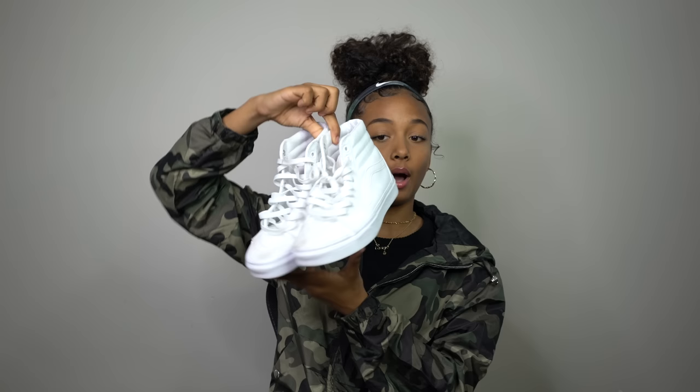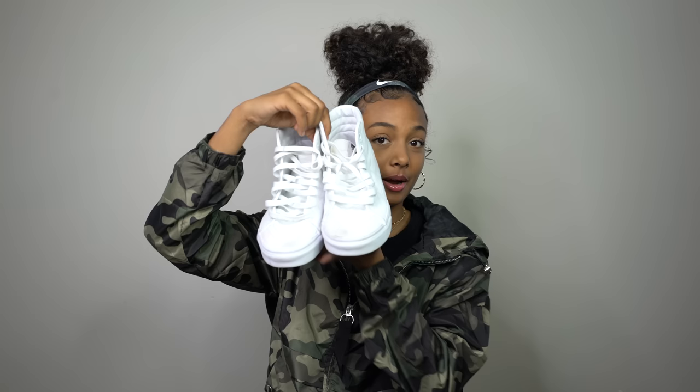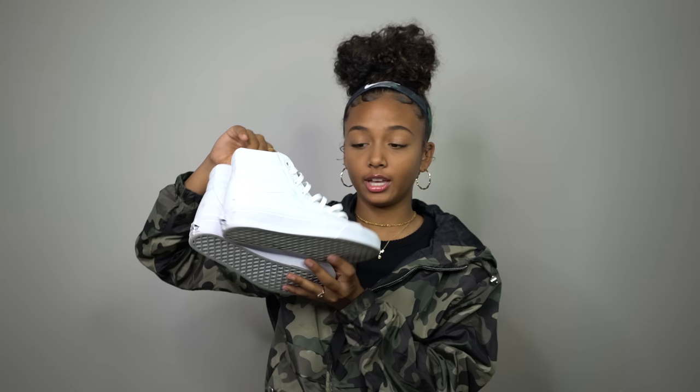And then I have a pair of all white Vans. Okay, these, well, no all white shoe is gonna forever be white. So they're a little bit dirty, but that's okay. I still rock them. I really like them. They go with a lot. This is one of my favorite high top Vans. I just wish that they wouldn't get dirty. I need some crep. And lastly, for the Vans, I have the black and white high top Vans.